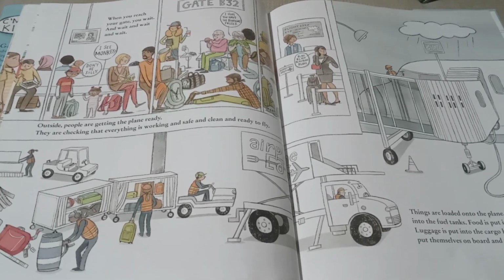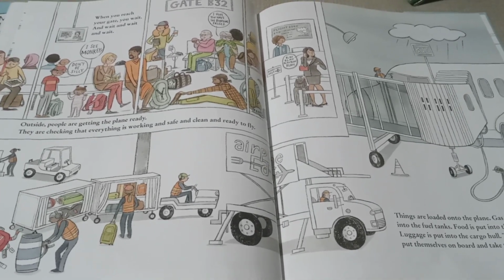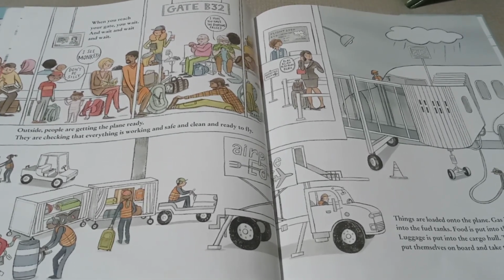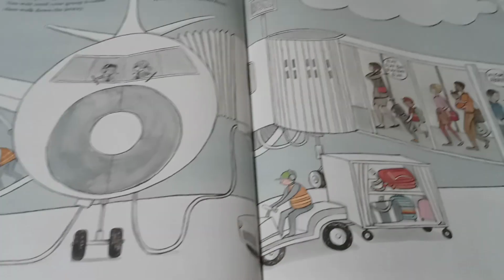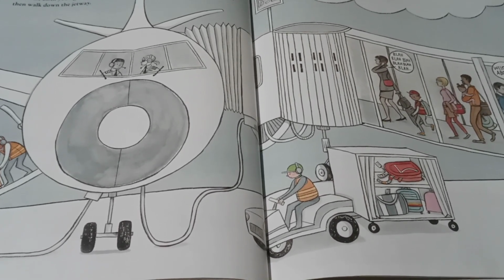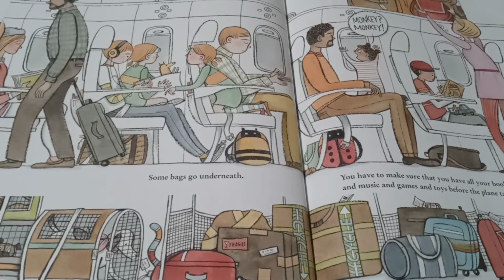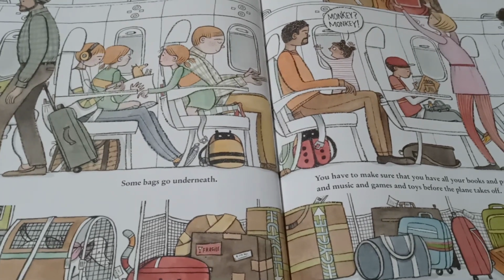When you reach your gate, you wait and wait and wait and wait. Things are loaded onto the plane, gas is put into the fuel tank, food is put into the galley, luggage is put into the cargo hold, and the crew put themselves on board and take their places. Now the passengers can board. You wait until your group is called, then walk down the jetway. It looks like an accordion. You squeeze into your seat and some bags go up on top and some bags go underneath.